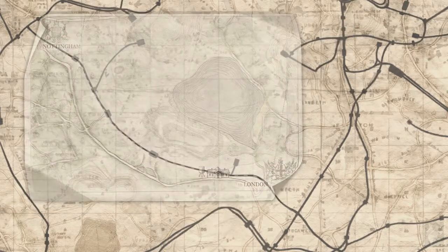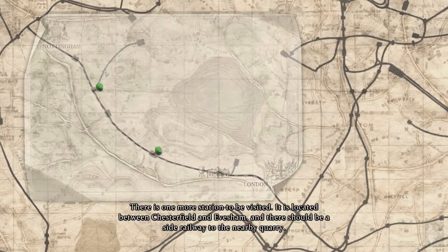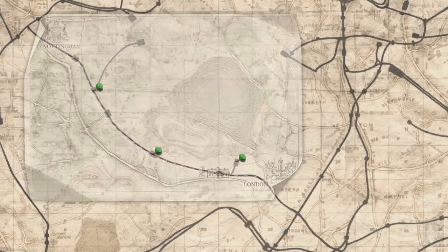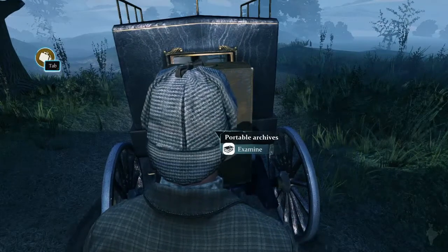Here it is. There is a side branch to the railway. Its first switch is located between Bridlington and Chesterfield stations. There is one more station to be visited. It is located between Chesterfield and Evesham, and there should be a side railway to the nearby quarry. There is a small section of a railway at the end of Evesham station. Okay, so we got 3 new places to visit.